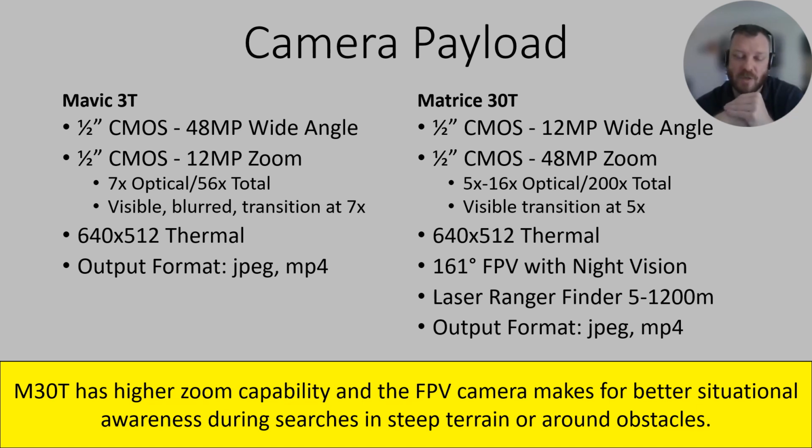Where that higher zoom is going to really come into play is if you want to be a longer distance from your subject, if you don't want to expose them to the noise, maybe you have more sensitive species, or you're in law enforcement and you don't want to give away your position to a suspect that's being watched, things like that. If you want National Geographic level footage, you're going to want a drone and payload made for that job. Neither of these are intended to be photographer or videographer drones per se.